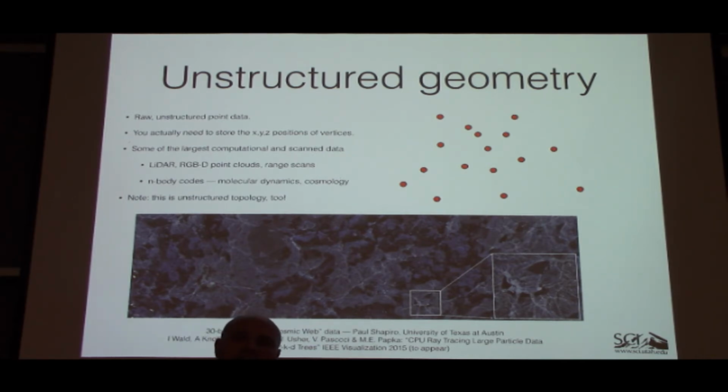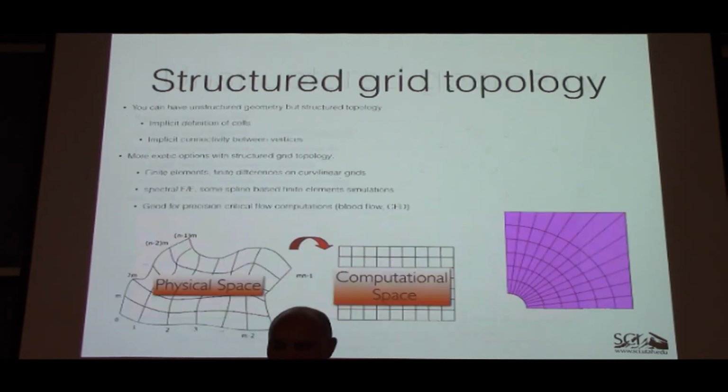But in practice, it would be very nice to be able to see the original data in full resolution and all its glory. And that's something that Will Usher and Ingo Wald at Intel, Will is the first author, and I did recently in this work for Vis this year. We're basically rendering full cosmology simulations on a single machine with the right data structure.